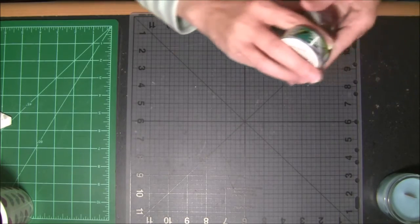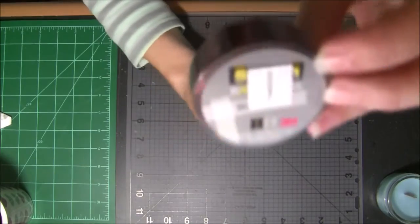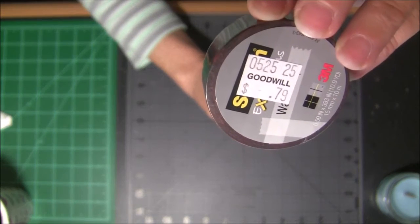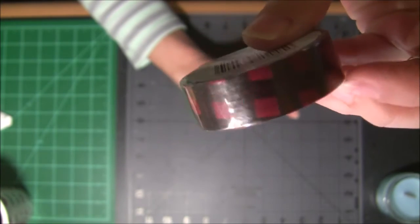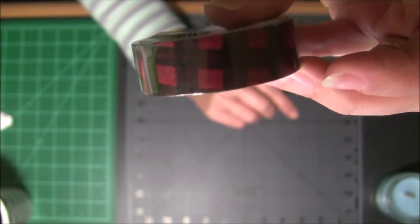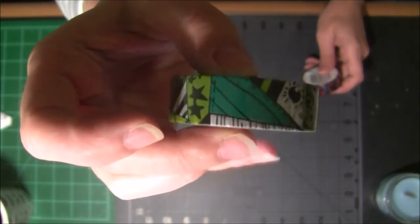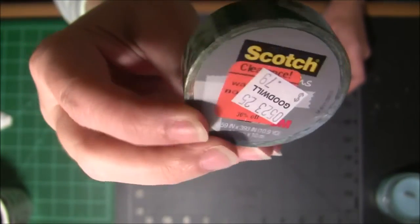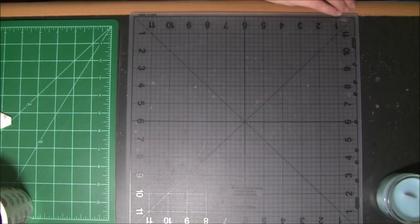And the last thing that I got was washi tape, and this was the Good Scotch brand. Anyway, 79 cents for the washi tape. Both of them were 79 cents a piece. So I got this one that's in like the black and red check for like winter around Christmas time. And I also got this one. I'm not real sure. I think it's just got all kinds of different stuff on it. But it too was 79 cents. So that is everything that I've gotten.